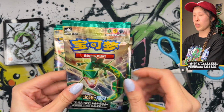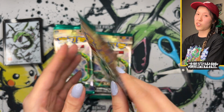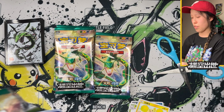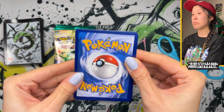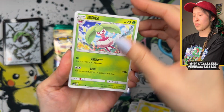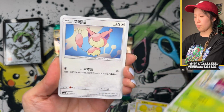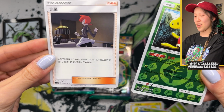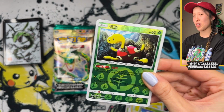So, and again, we only have grass, lightning, and dark types in the set. The traditional Chinese ones will have like 6 different types. So very different to this release. It's going to be completely different card lists. All right, got Steenie, got Bounce, I forgot the name of that one. We have Shuckle, and then, oh, look at that, we have Mars. I think Mars is also a full art.